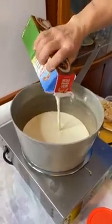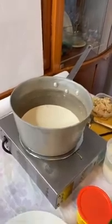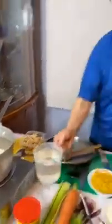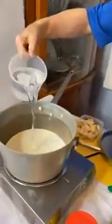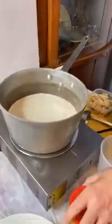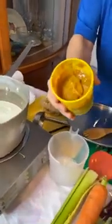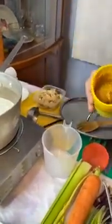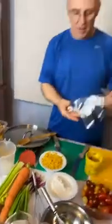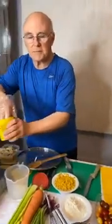And then I'm going to add in 3 cups of chicken broth. I'm adding water. And now I'll add a little bit of the chicken base. You add about 1 tablespoon per quart of water, okay? And then we'll let that sit in the pot for a little while and start cooking, okay?